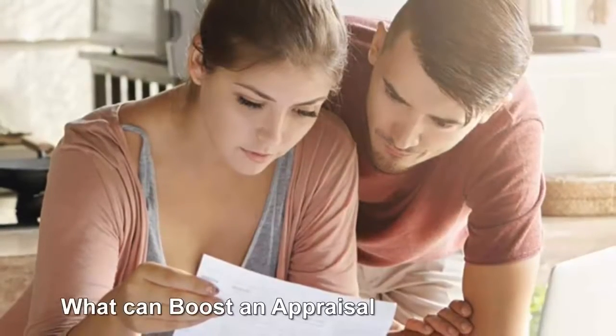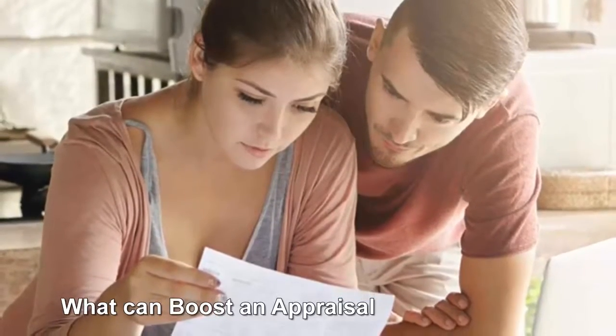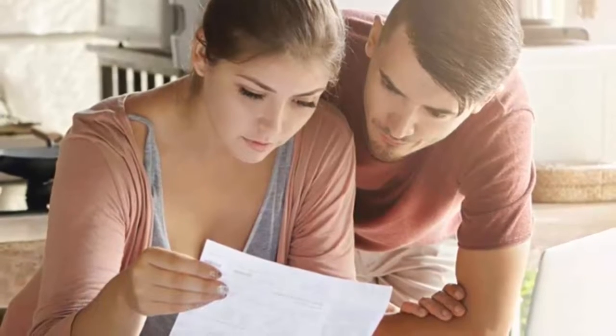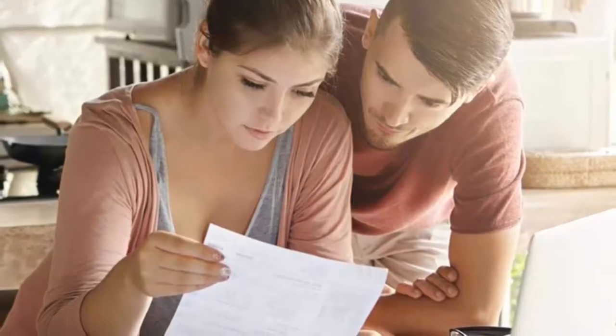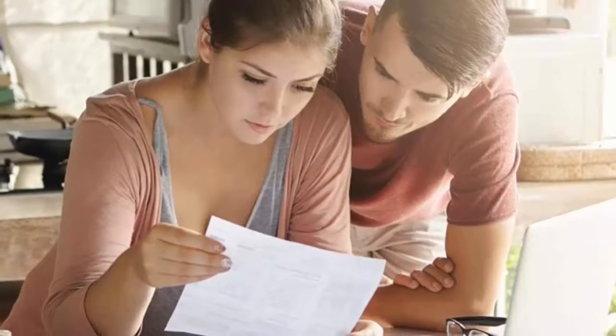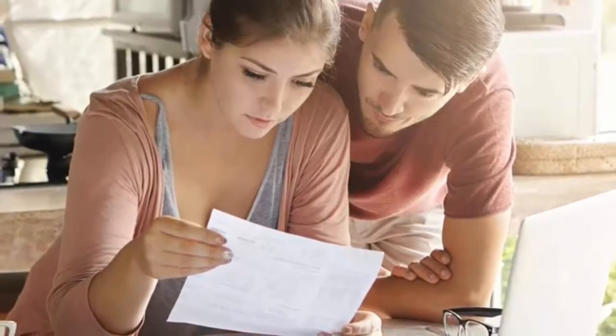What can boost an appraisal? Discover says appraisers often value homes in $500 increments, so it's likely worth fixing something that costs $500 or more. Also, curb appeal is always important during an appraisal as well as for buyers looking at the home.